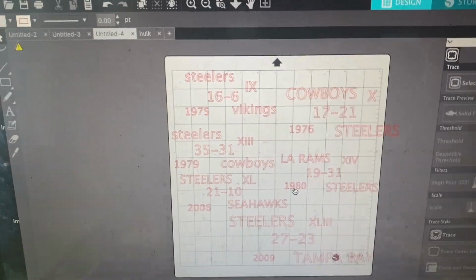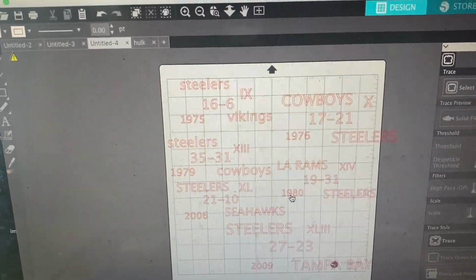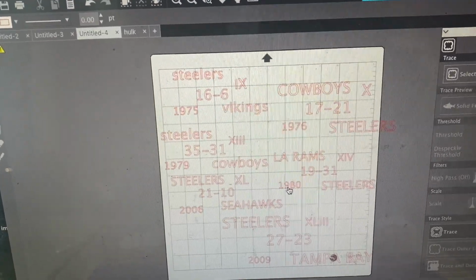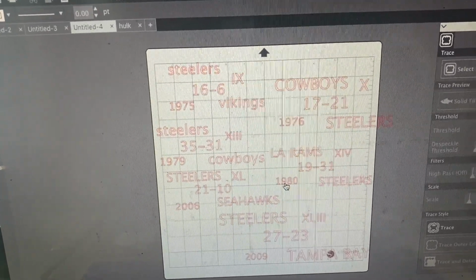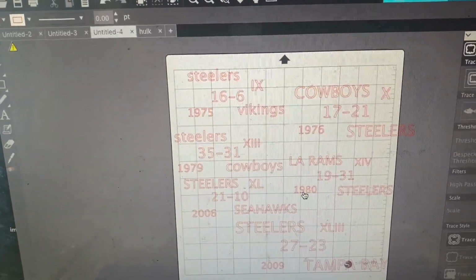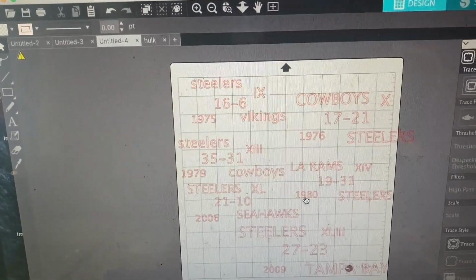But let's start forming some type of concept around the 6 Super Bowl wins that they had, the Pittsburgh Steelers. So from that website, I pulled the 6 times that they won, the actual number of the Super Bowl, the team they were against, and the year. Now, as you can see, I'm starting to form a design that's going to look nice on the shirt. Whatever font you go with to type this out is totally up to you.